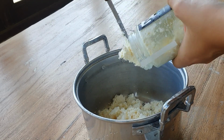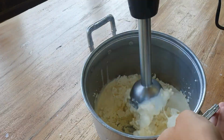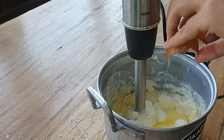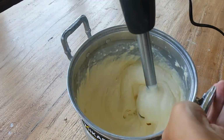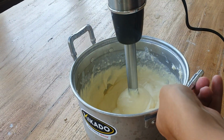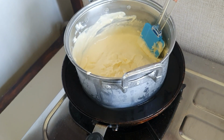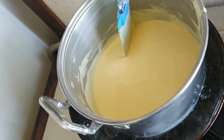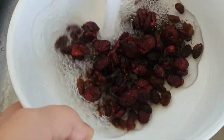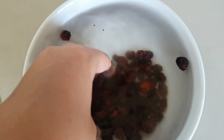At first, we need to mix the main ingredients: cottage cheese, cream, eggs, butter. I'm using a blender for this because this is the best way to get a creamy texture. After that, I'm boiling it for a couple of minutes. It should become warm. I'm washing raisins and cranberries because I like them to be more dewy in my cake.